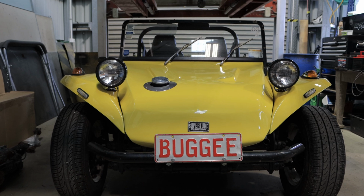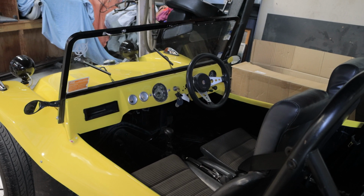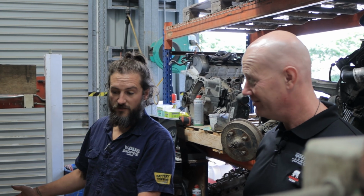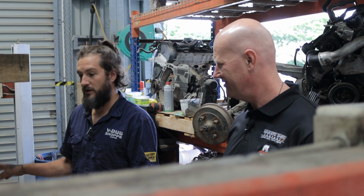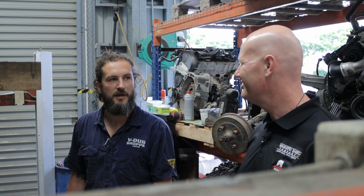So what these are is a Beetle pan, and they cut I think 6 inches out of it. And then they acquire or make a fiberglass body. These ones I think were made in New Zealand. Basically you just bolt it on top. So they're a couple of 100 kgs lighter than the Beetle, and shorter.